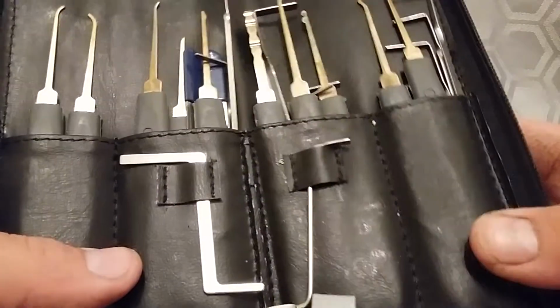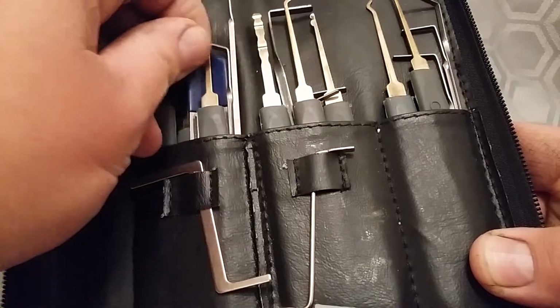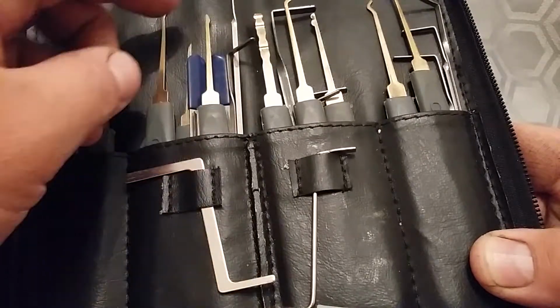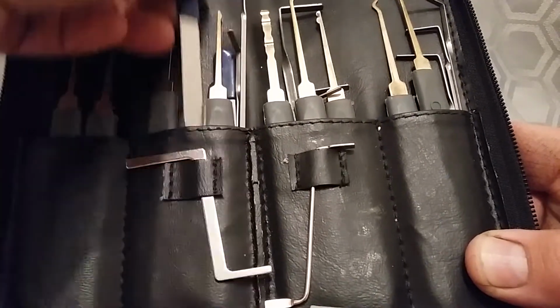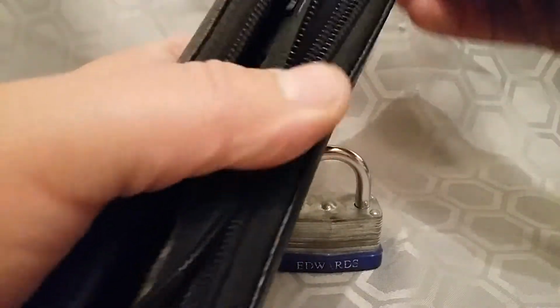with all sorts of different picks in here. Originally it would come with these 2 tension wrenches, and you can see I've got my homemade tension wrenches. I used to make my own tools as well. These are some rakes that I bought. Just open the other side up.